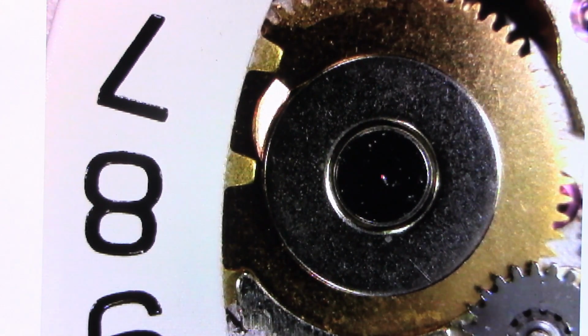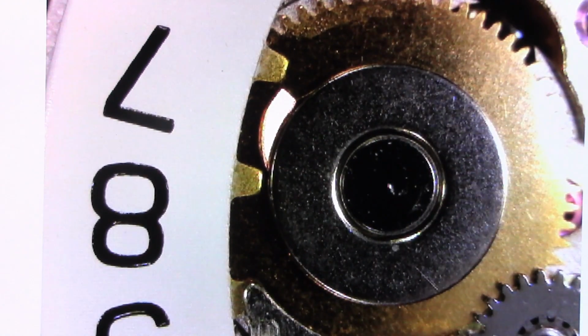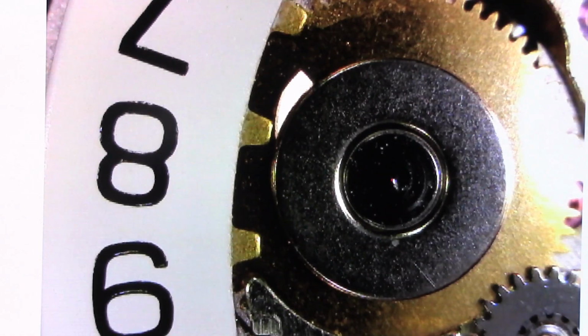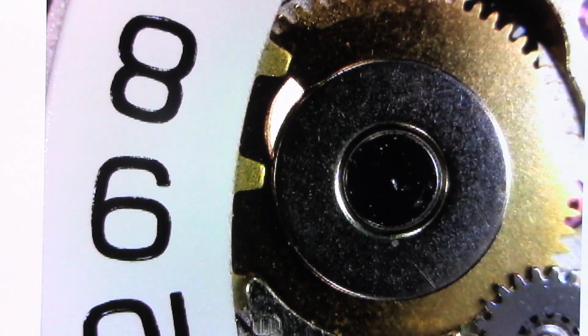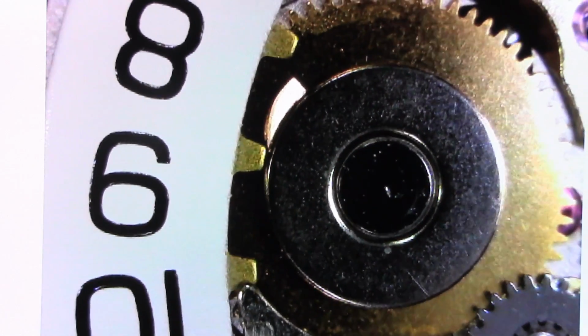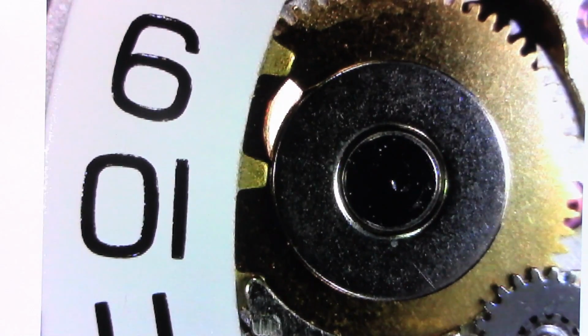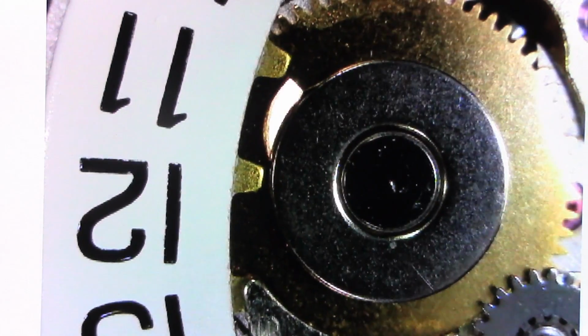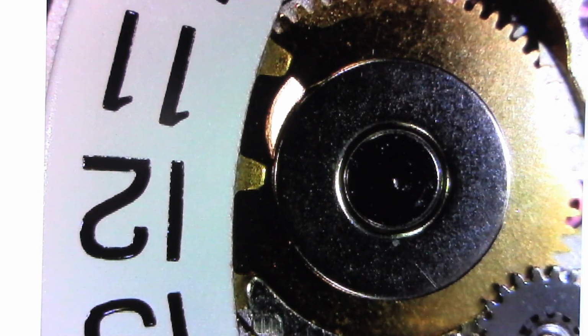So now that the date just changed over, what happens if you're going to do a quick set? Well, let's find out. Move the crown, and now we'll advance the date. See that? Kind of the same thing that happened in the Seiko movement. Remember the finger moved down? But that was plastic. This is metallic. Much nicer, right?